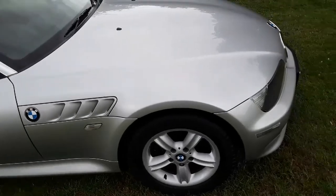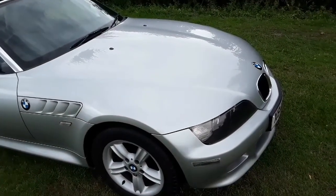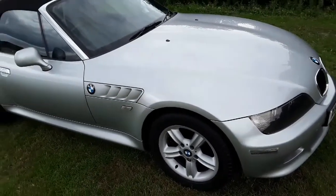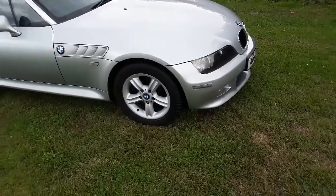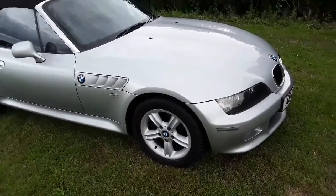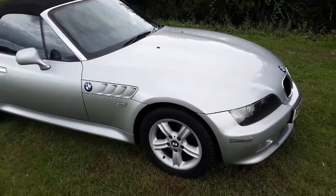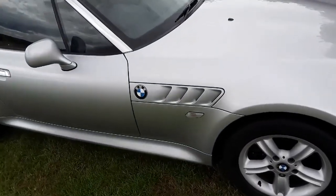As far as I can determine, having looked around the whole car, we think the paint is either completely original or certainly 90% original. Quite often you find these have had a little bit of paint on the bumpers for scratches. No obvious signs of it, but we can't 100% say it's original paint, but it certainly looks original. The bodywork's in extremely good condition.